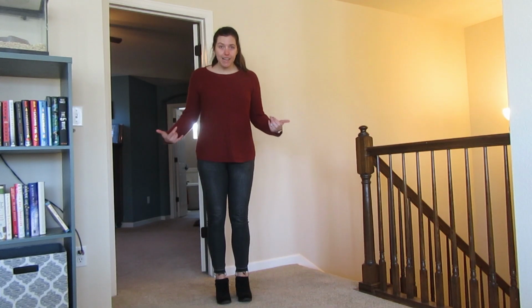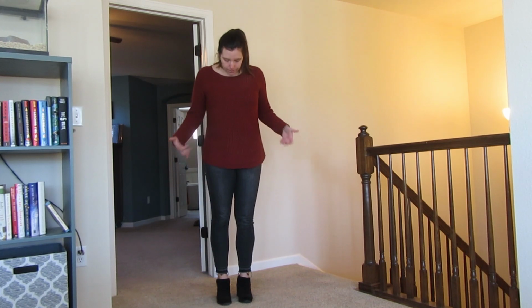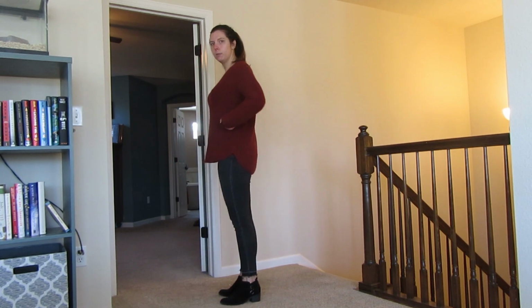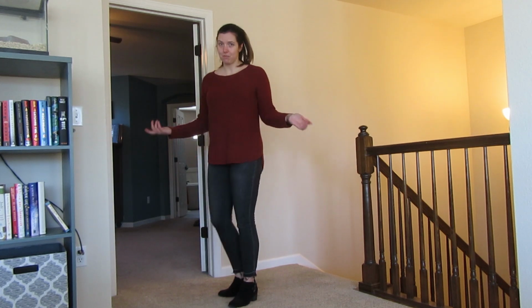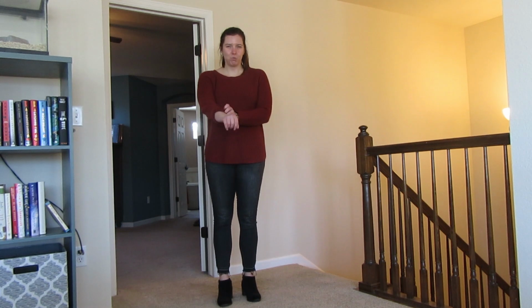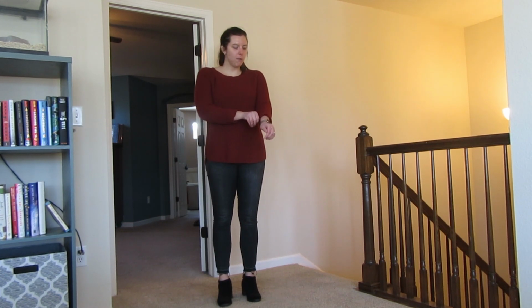All right, so this is the last outfit. This is the really pretty burnt red type of sweater. This is what this one looks like. It's a little bit more fitted, and actually I do have really long arms. So as you can see, it's just a little short. I would probably just roll them up and have it be like this. I like doing that with sweaters anyway.